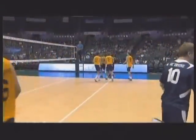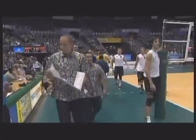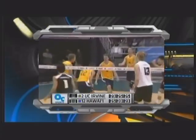So it is Irvine. Hawaii comes back to tie it at 23. Irvine just takes 2 quick steps and wins the third set. Hawaii's got to win the 4th set and then the 5th set to be successful tonight. Irvine wants to go home early because they play again on Sunday.